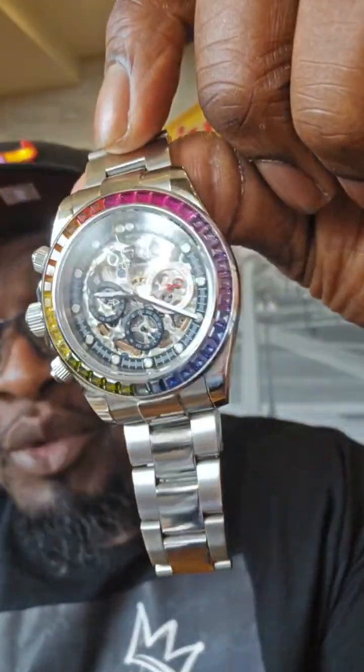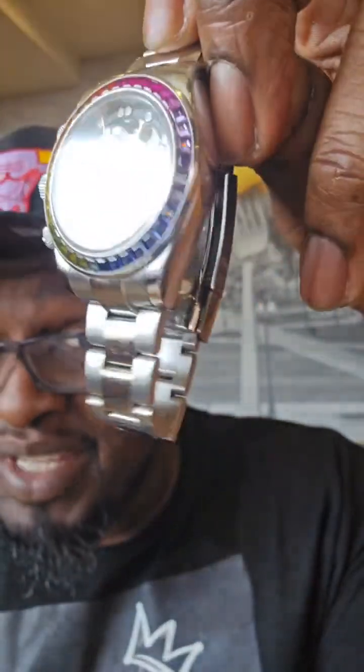Now, don't get me wrong, Pagani, I'm just gonna call it Pagani because I know they don't design anything, they copy. But I like this piece though. This is old.